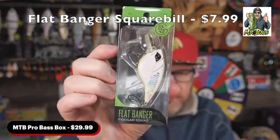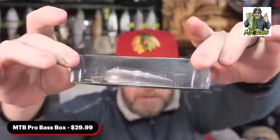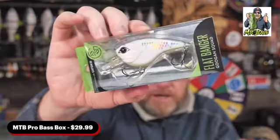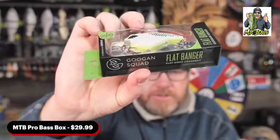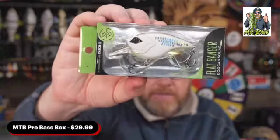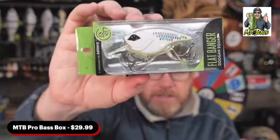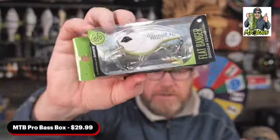Then they've got a square bill crankbait, Guggen Squad, the flat banger. And this is kind of a flat-sided square bill, as you can see. It has a very nice color pattern on here with a little bling bling on it, little chartreuse in the belly. That color is called Shotgun Shad. And the Guggen crankbaits also have very nice EWG fishable hooks. You can fish this right out of the package. You do not need to upgrade the hooks.